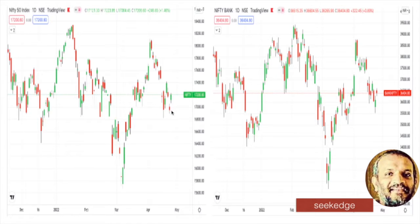The location where the market made a low yesterday seems to be a support zone, which is also a previous resistance zone. So when price takes support at a previous resistance zone and bounces up, it's a change in polarity bounce. It can be very effective most of the time. That is what has happened on both the Nifty and the Banknifty indices today.